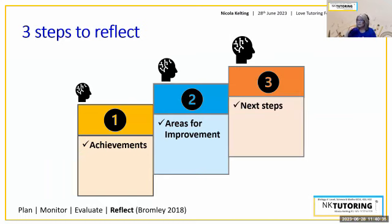And so when we look at a plan to reflect, we can look at what those achievements are. We can then celebrate those achievements, which are brilliant. And by reflecting back on those achievements, we can then look at step 2, areas of improvement, and discuss what those might be. And from that point, once we've actually worked out what those are, we can then take a step further to what are the next steps? What are the actions going to be?